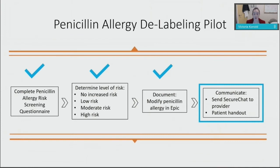Okay, so we finished our third step of documenting in Epic, which I personally feel is the most important step, because then all of the hard work that you guys have done, you can show that you've done it and that you've really made a big difference for the patient moving forward. But it would also be nice for other people who are part of that patient's care team to be aware of the hard work that you guys just did.